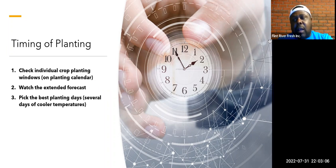But at the same time, if you're in that optimum window and you see that the time is getting past you, what I encourage people to do is just go forward, just plant it, just nurse it, just care for it, and make sure that you pick the best cooler day of all the days in that 10-day forecast to be the one to plant your seed or do your transplants.